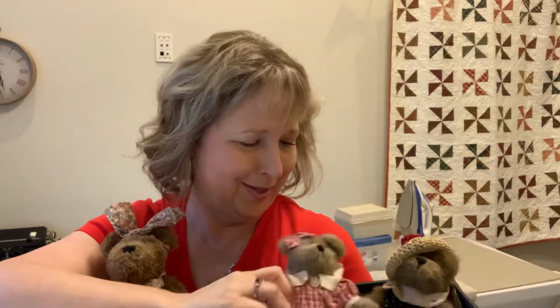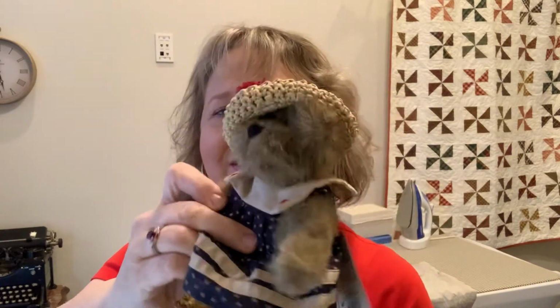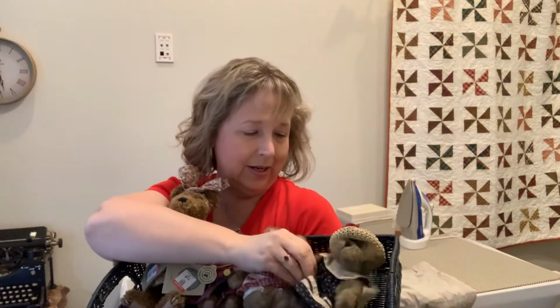So cute. And then lastly, let's see. She did have a name. She is called, oh my goodness, Caroline Mayflower. Look at her. And look at this darling little hat. She is so cute. And of course you can turn the head and she's just so cute. So I just had to show you my little family that I am hosting here.